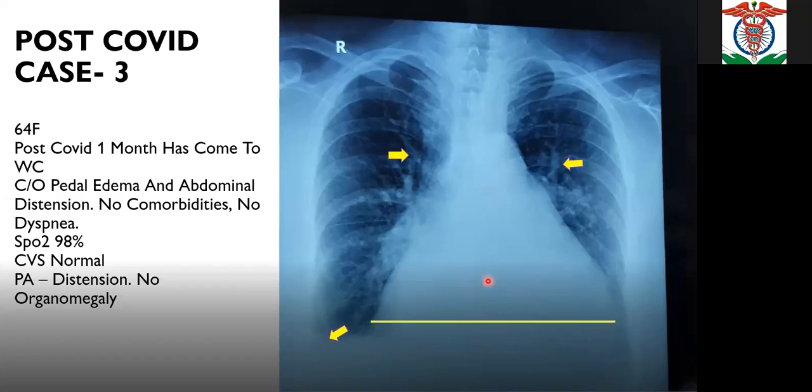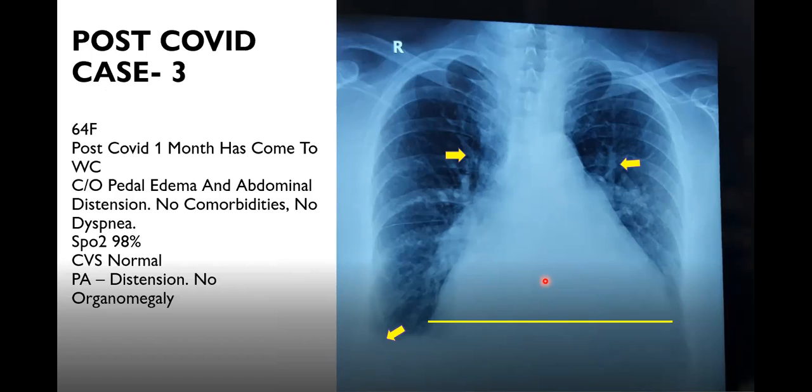So 2D echo was done and CT pulmonary angio was done because everybody thought this is a pulmonary embolism also. 2D echo showed enlarged right atrium, right ventricle, severe pulmonary hypertension. There was no pericardial effusion, but I would think with this X-ray, pericardial effusion is also a very good differential. Cardiac failure, yes, this is post-COVID. There are lots of media reports of cardiac failure being possible.